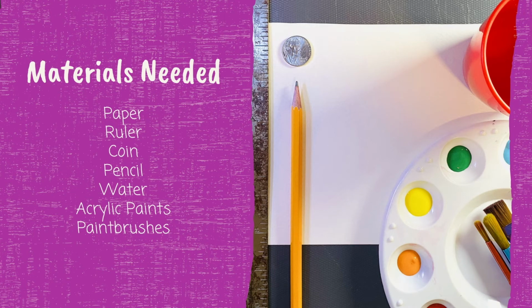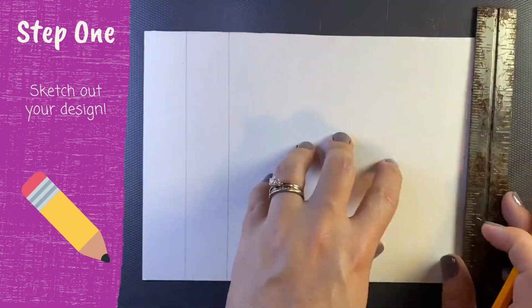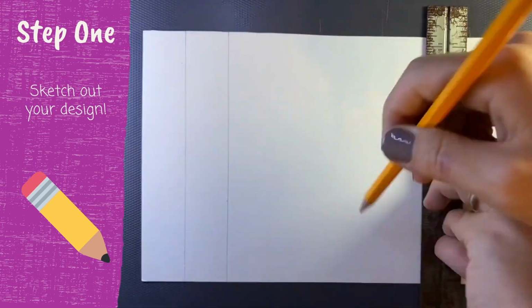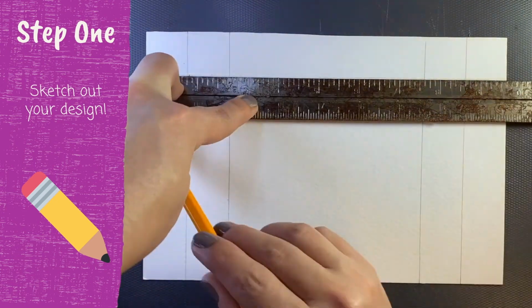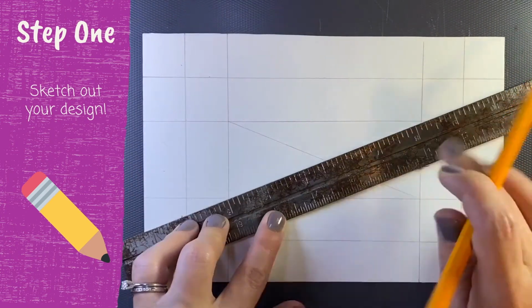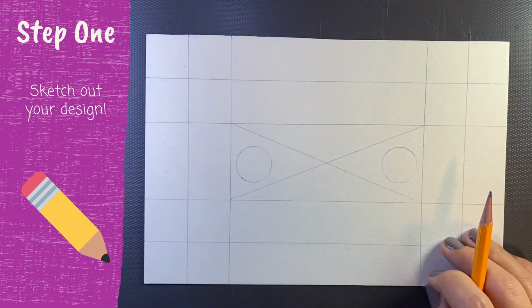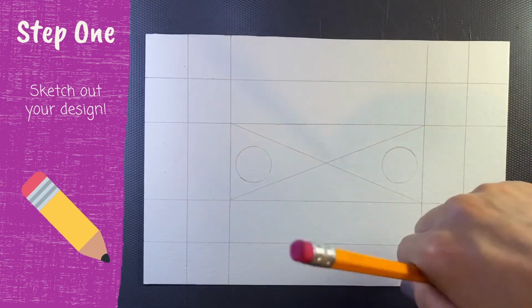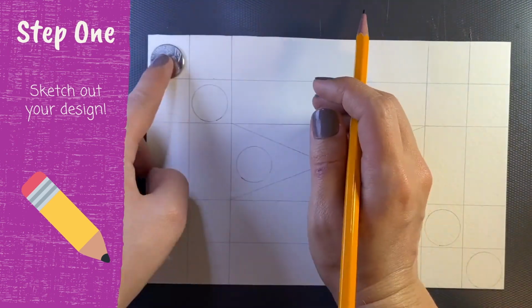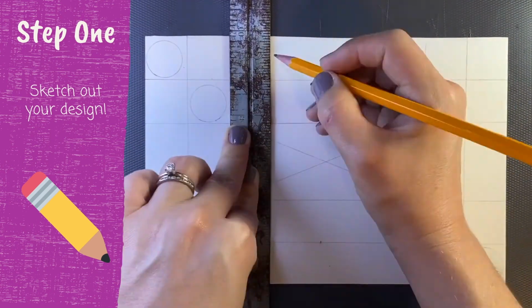Okay everyone, for today's project we're going to need paper, a ruler, a coin, pencil, water, paint, and paintbrushes. Step 1 is to sketch out your design. Using a ruler, I started with a simple kind of grid design, making a frame, and was able to base my sketch off of that. I decided a nickel was the perfect size to add some circles to my design as well. And just start filling in the grid with different designs wherever you would like.